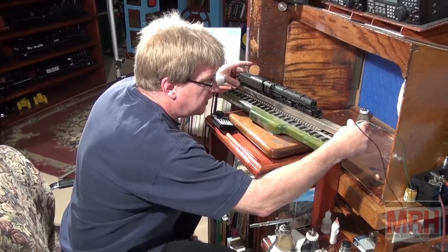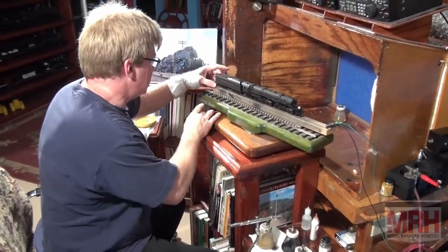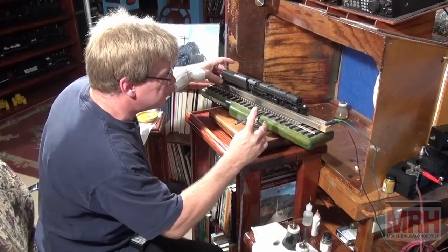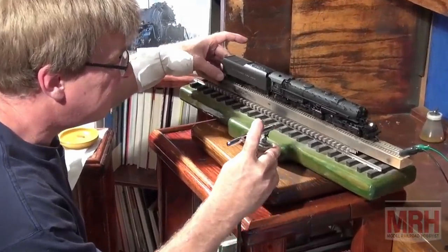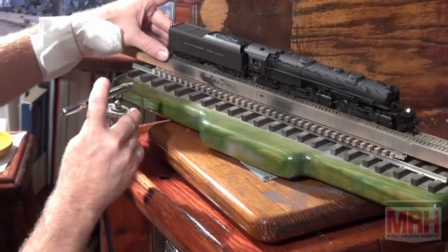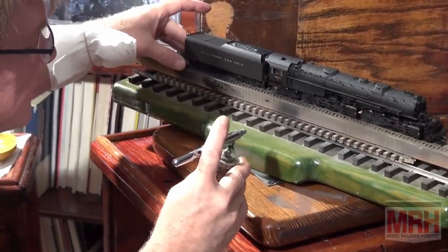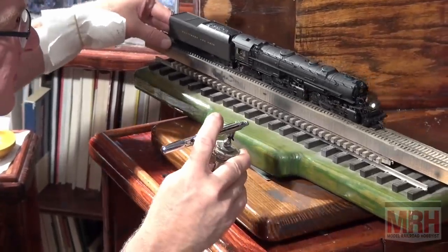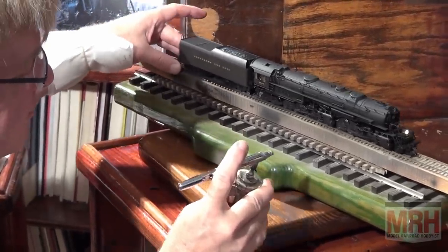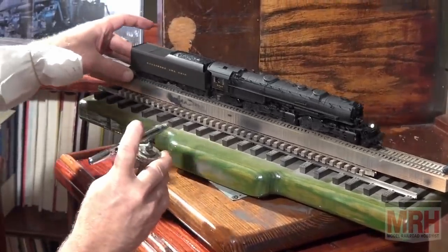I'm going to get the drivers to spin so that I don't get any driver shadows on the wheels as I start applying this light dusting. I'm going to take it from the second driver and go back, bring it all the way down to the tender. You want to make sure the drivers are spinning when you're applying the paint to this area of the locomotive, because you do not want the driver being blocked by the side rod, because that'll create a shadow, which will not look good.